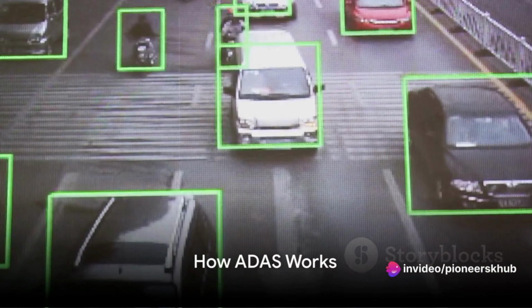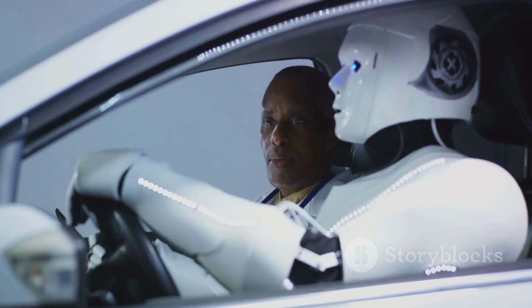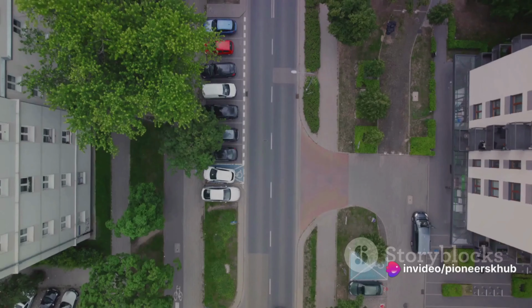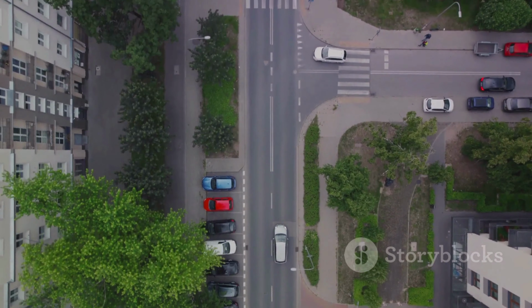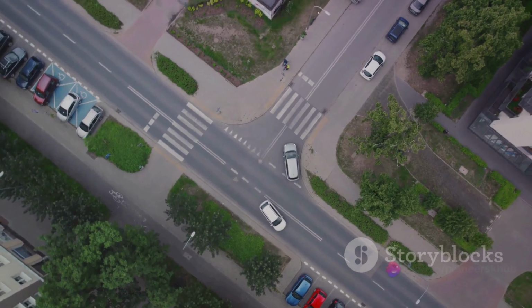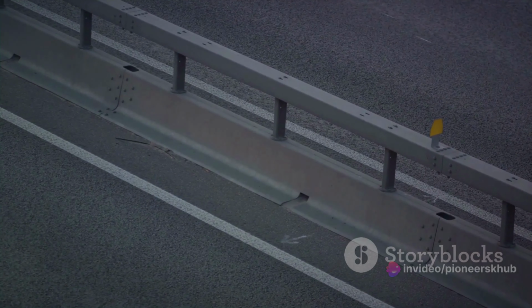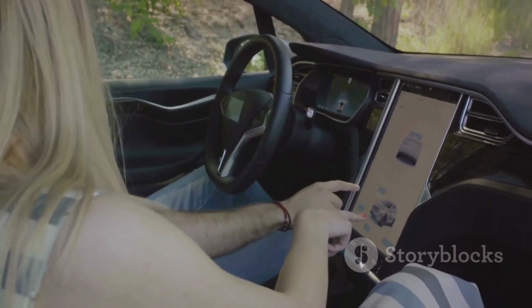Now that we know the types of ADAS, let's delve into the mechanics of how these systems work. ADAS, or Advanced Driver Assistance Systems, work like a second pair of eyes and an extra brain for your vehicle. They employ a multitude of sensors, cameras, and radars that constantly monitor the vehicle's surroundings. Each of these components plays an integral part in the overall functioning of the system. Imagine sensors as the system's eyes. They are strategically placed around the vehicle and are always on the lookout for potential dangers. They can detect objects, lanes, traffic signs, and even the speed of other vehicles.